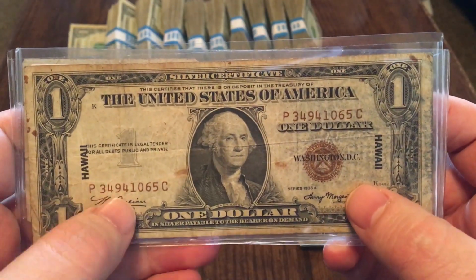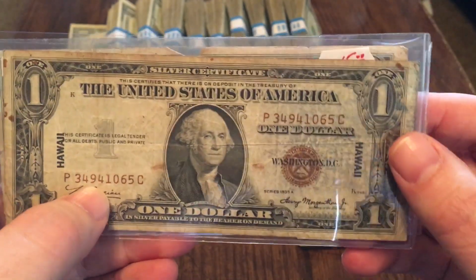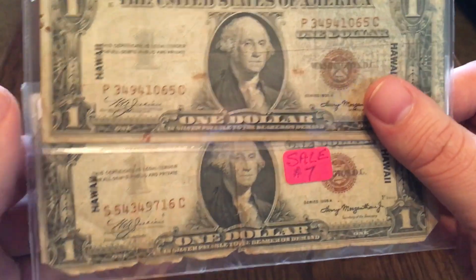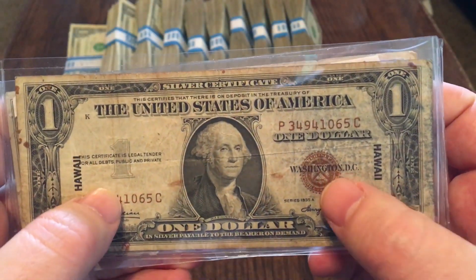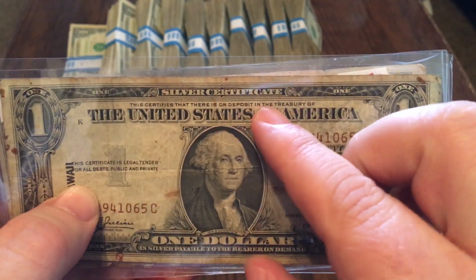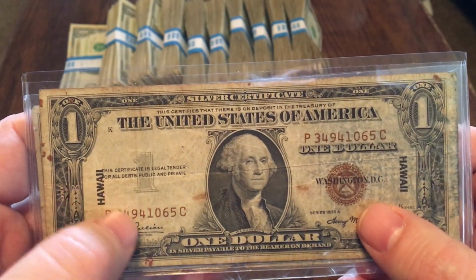This one is actually an emergency note, emergency currency. This was put out for World War II. You can see this one here has Hawaii stamped on it. So does this one. And it has a brown seal instead of the standard blue seal for a silver certificate. It is a silver certificate, but with the brown seal, that declares this an emergency note.